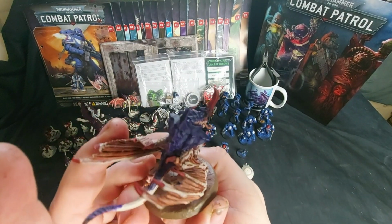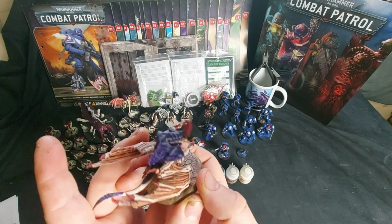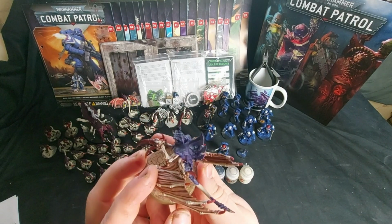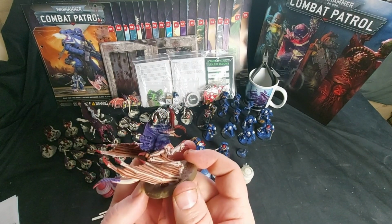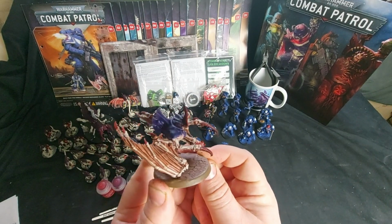And he was painted, I believe I did him two layers of Luxian purple contrast paint, shade of Nuln oil to get a little bit darker, and then I highlighted it with Xeris purple and Genestealer purple. So yeah, I definitely kind of prefer that.